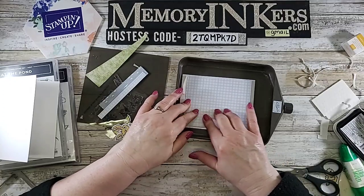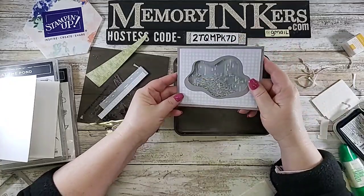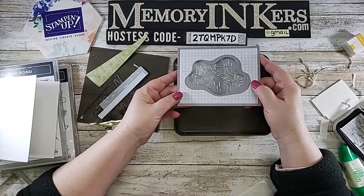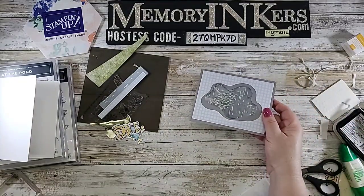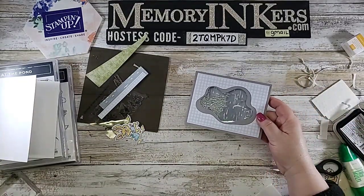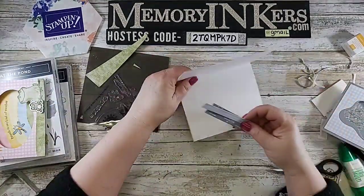All right, it almost feels like there's a couple of them stuck in there. I hope not. But see now I have raindrops. How cute is that, right? So stinking cute. Okay, so toss that over there. I'm going to set that aside.